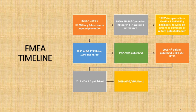After about two or three iterations, we came up with what in 2008 was considered the golden standard. The 4th edition was published, and in 2009, the SAE J1739 adopted the 2008 edition and also published that. So for those OEMs that were using the J1739, it was now all standard. That golden standard continued and up to today is still being used.